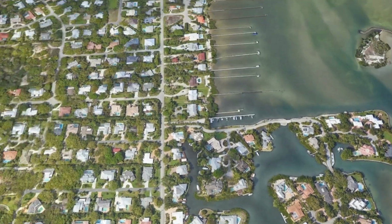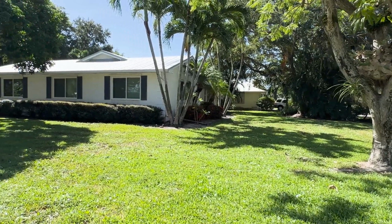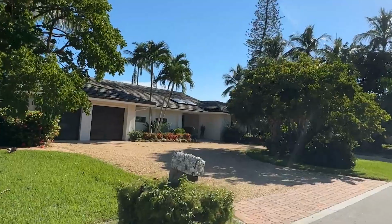All right, so the next community we're shooting here is called Rio Vista. We're actually on Rio Vista Street right now, and I want to show you a house behind me here. It's not all McMansions in Sewell's Point. You have these homes that are still built. This is probably a 1980s home, maybe early 1990s. But it's not all McMansions in Sewell's Point.